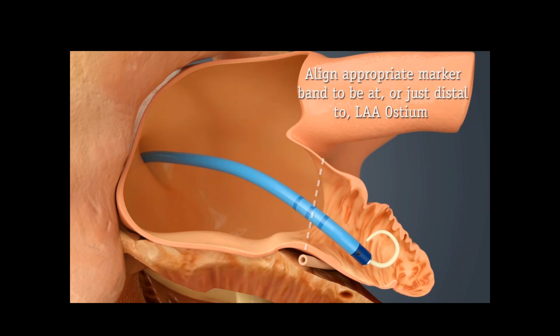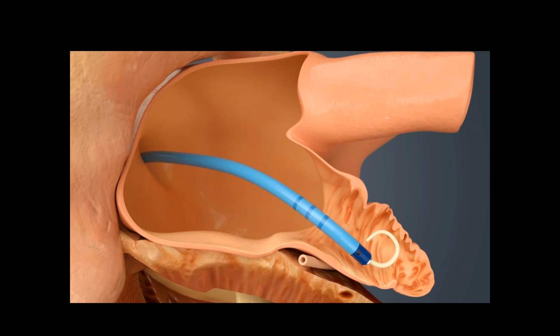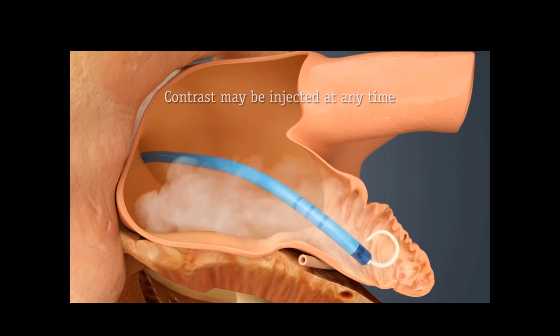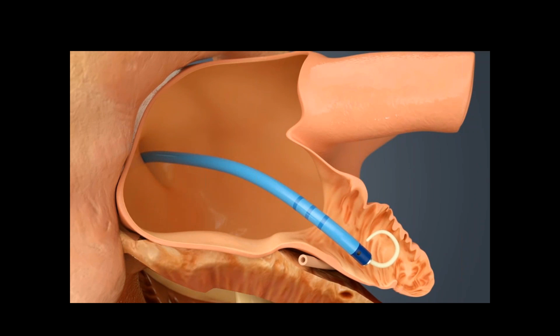We get a little pop of contrast that illuminates this for us. Kind of know where we want to be. We've sized our device on TEE. We've checked it with this. Get our pigtail out. Hold the breathing. So they hold the breathing, so there's no breathing during this for a couple minutes. We put this in, and then we pull the sheath back. We do not push this out.